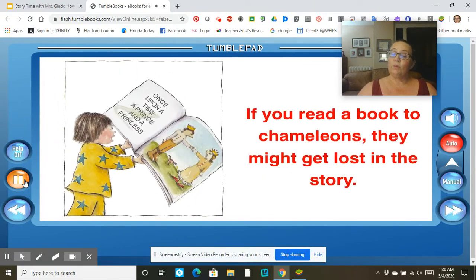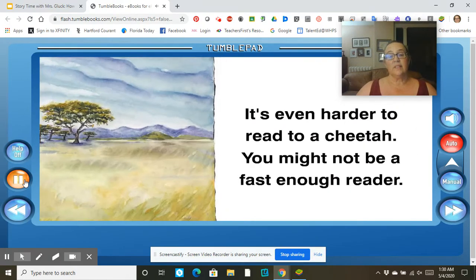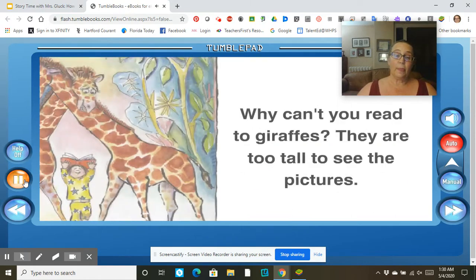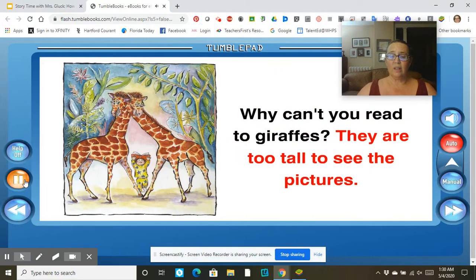If you read a book to chameleons, they might get lost in the story. It's even harder to read to a cheetah. You might not be a fast enough reader or runner, right? Why can't you read to giraffes? Well, they are too tall to see the pictures.